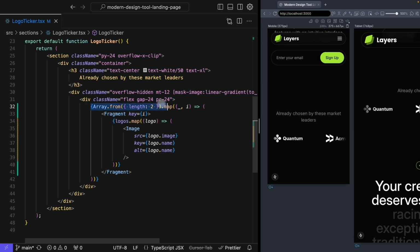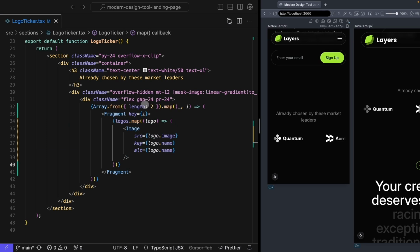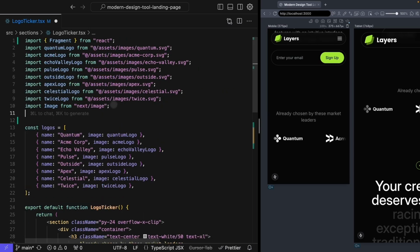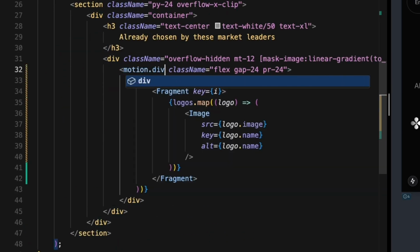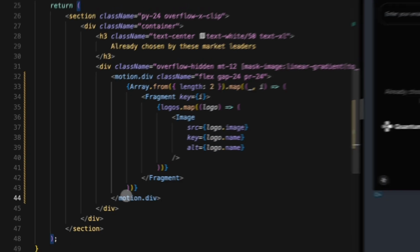But essentially, we're just creating an array with a length of 2, and then doubling the number of logos that we have here. Now that we've done that, we can switch this div over to a motion div and animate it infinitely. It's actually very easy after we import our motion div. So let me import motion from Framer Motion, and then we'll replace this div with a motion.div, and we'll do the same thing with the ending div. We'll say motion.div there as well.